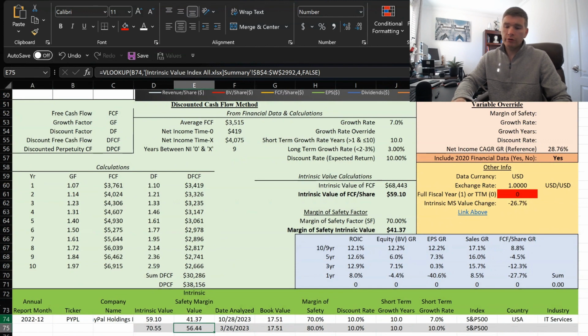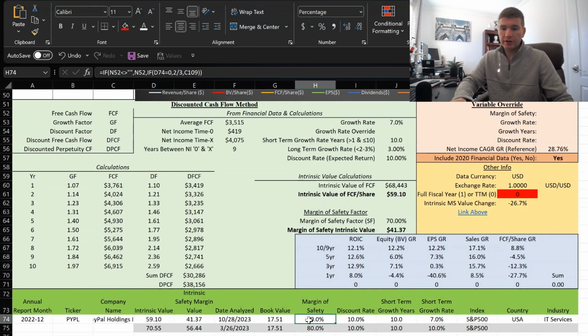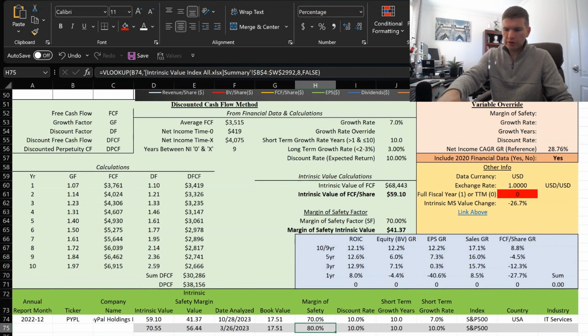However, taking into account the trailing 12 months, we can see here now that the intrinsic value actually is lowered to $59.10. And using a margin of safety of 70%, it actually brings that intrinsic value margin of safety to $41.37. And that's using a growth rate of only 7%. So a little more aggressive on the margin of safety and using a lower growth rate. But let's just look at matching that margin of safety at 80% to what I had when I previously valued PayPal. So I'm going to change that and we'll see how it impacts the stock valuation.